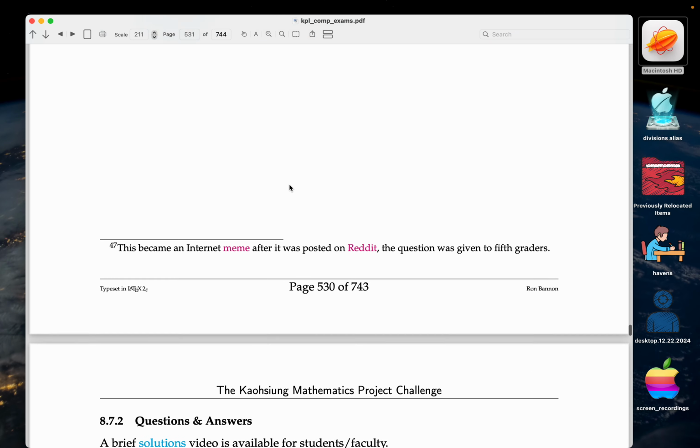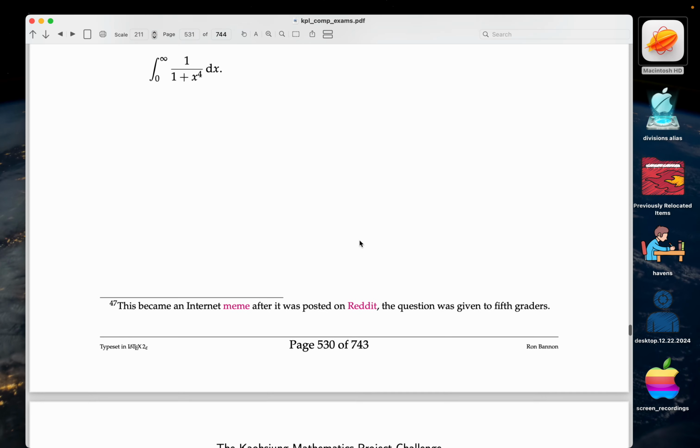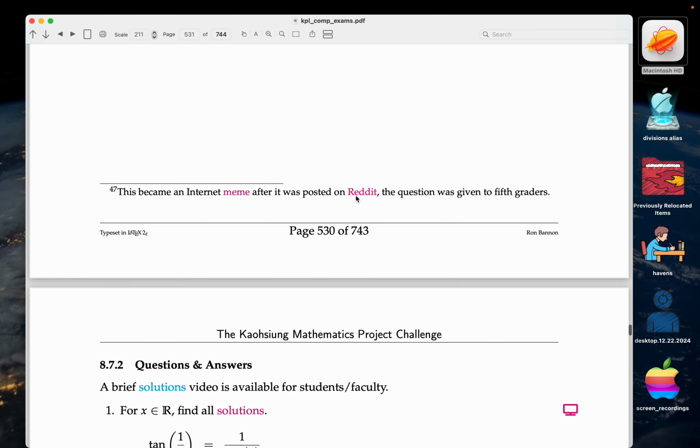Number 8 is an integration problem. By the way, when I say that there's a footnote over this 47, it really was elevated in Reddit. I didn't read it there initially. I'm not a big fan of Reddit, but I think I read it in the newspaper, and the newspaper referred to this thing as being a meme in Reddit, and I thought it was an interesting problem, by the way. It was a question given to fifth graders.